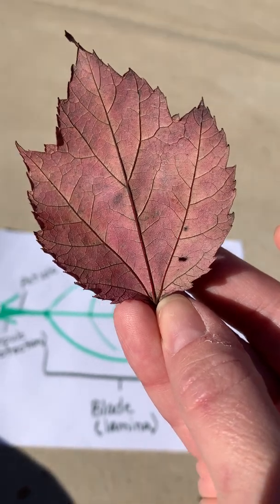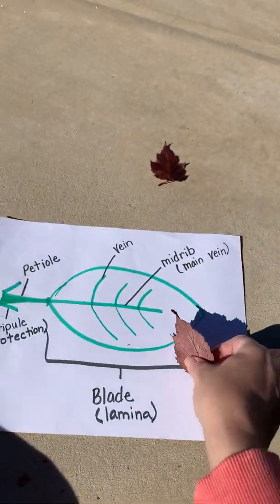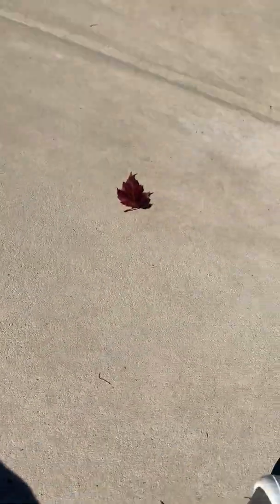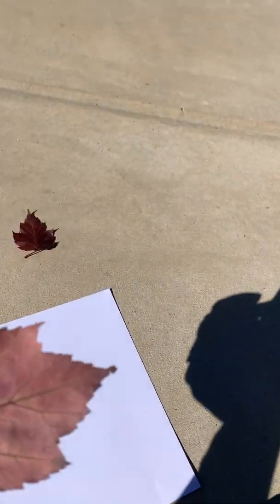All right. Now, one thing you can do with your leaf collection is you can make a beautiful piece of art called a leaf rubbing. And all you need is a piece of blank paper, a leaf, and either a crayon, or if you have chalk pastels at your house, those would work too.